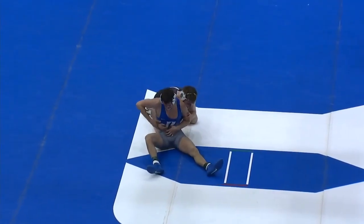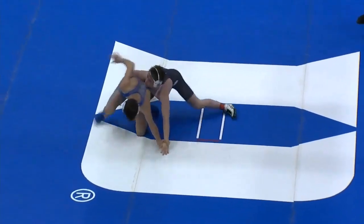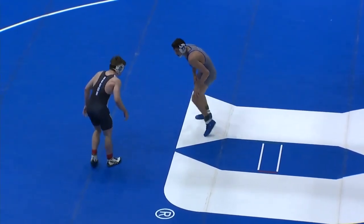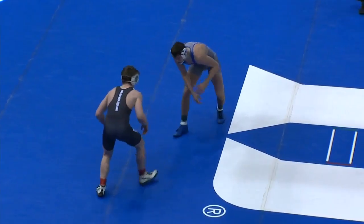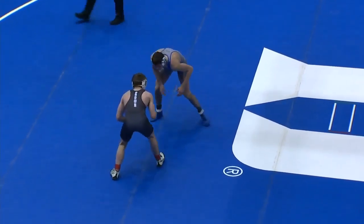Feinsilver working, getting to his butt. Trying to get hand control. He's got the hand. Rilbuto dropping down to that leg, but Feinsilver is able to get out here. 1 point escape. Josh now leads 3-2.